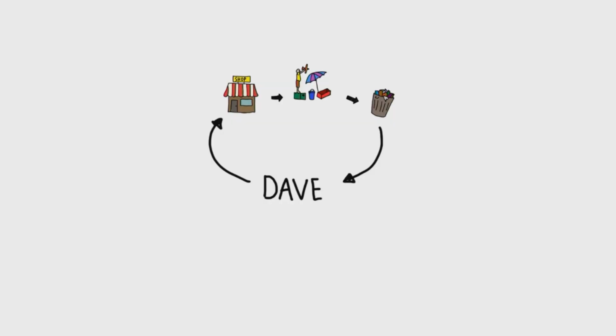So I was thinking, what if I could make this simpler? What if you could bring it to a guy like me? I'll take care of it, I turn it into something new, and it can go straight back into the shop.